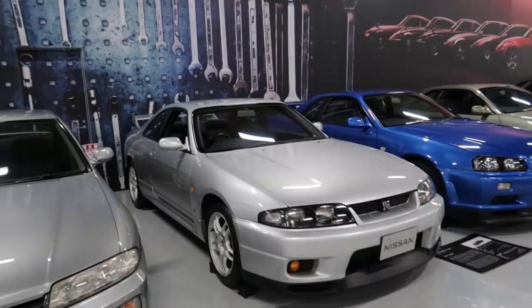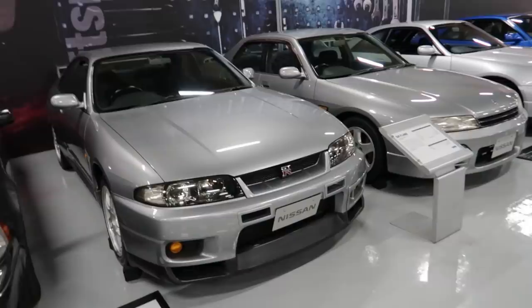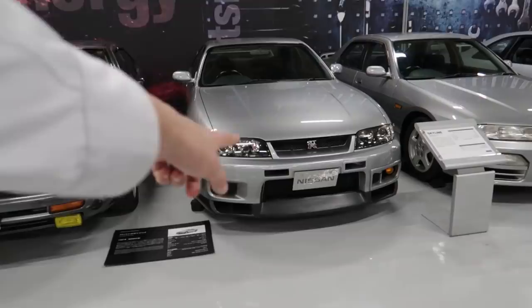And this one, is this anything special? Ah, this is a V-Spec. Nice. Very nice. You can tell it's a little bit different by the front lip here. It's a bit wider and thicker. I didn't really realize that until I could see them side by side like that. A little bit different there on the indicators and the front vents on the bumper. Very, very cool.